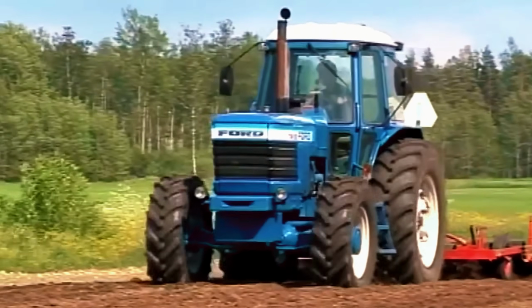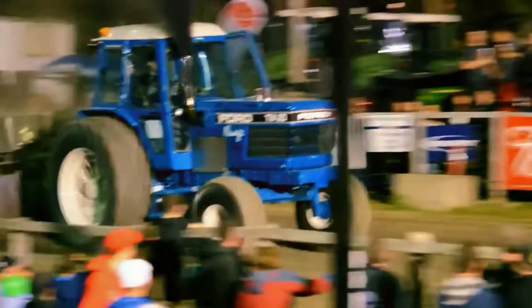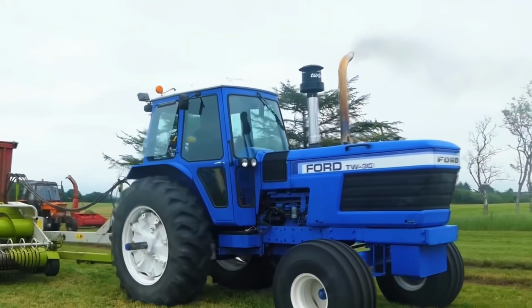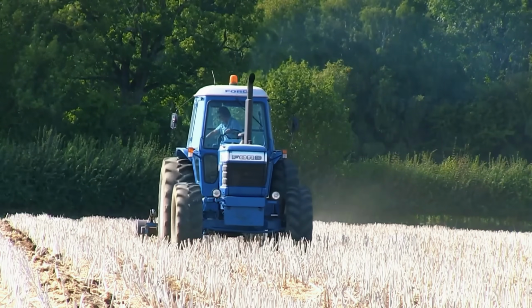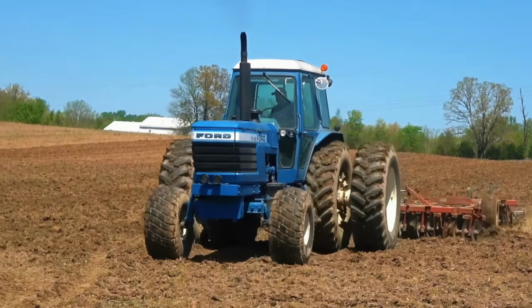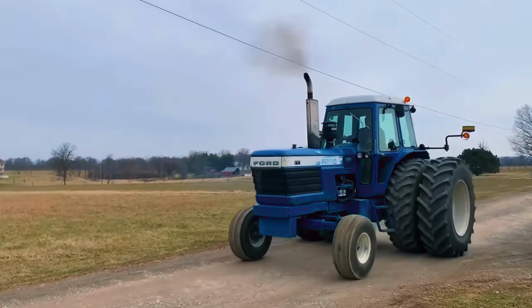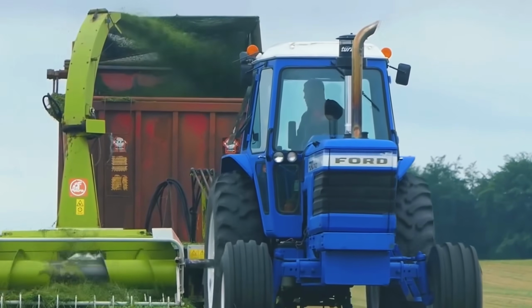The rear end, transmission, and differential were massively overbuilt to withstand the torque of the turbocharged engine, engineered with mechanical excess rather than compromise. Inside, the TW cab offered impressive sound insulation, air conditioning, and long-day comfort, a rare luxury for its era. Outside, its extended hood and aggressive stance gave it a near field tank presence. The TW30 didn't just represent big iron, it defined it.